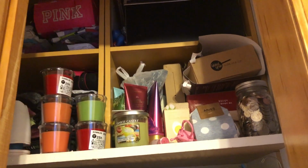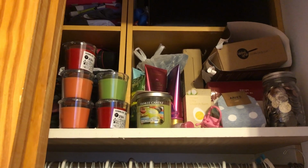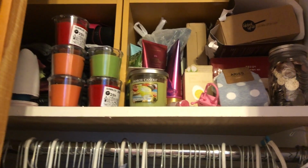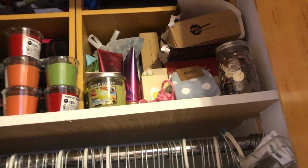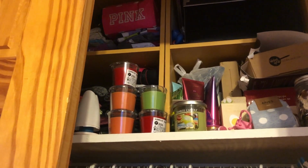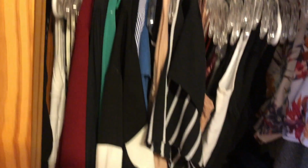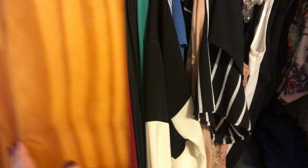I pretty much stock up on stuff for gifts, because I'm a gift person. If you know the 5 love languages, my personal love language to give love is to buy gifts, and I just love giving gifts on special occasions. So I like to keep lotions or candles or jewelry or just random stuff that I can easily put together if I forgot it's someone's birthday, or I just want to give them a random gift or a self-care package. And then yeah, it's pretty much stuffed. It's very messy, not really organized. Everything is just all over the place. I don't really like opening this closet.